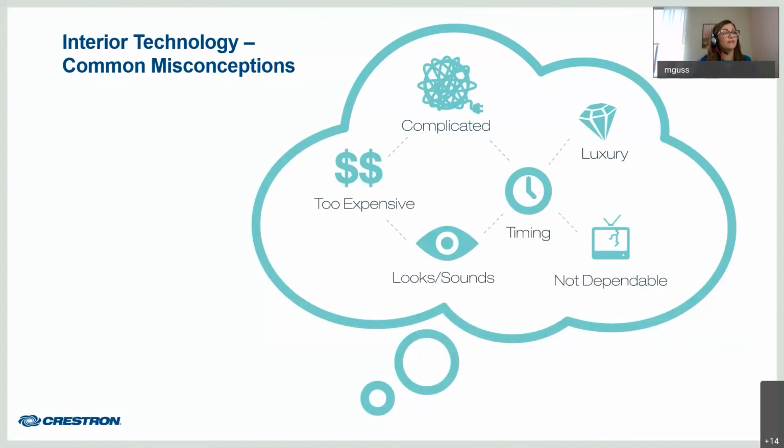So there are a lot of common misconceptions about interior technology, and I think it's important to address some of these. The first is, it's too complicated, or it's just a luxury product. Installation timing is not important, or it all looks and sounds the same. It's not dependable, too expensive. But really, all of these misconceptions are things that, through client education, the options available can help address.